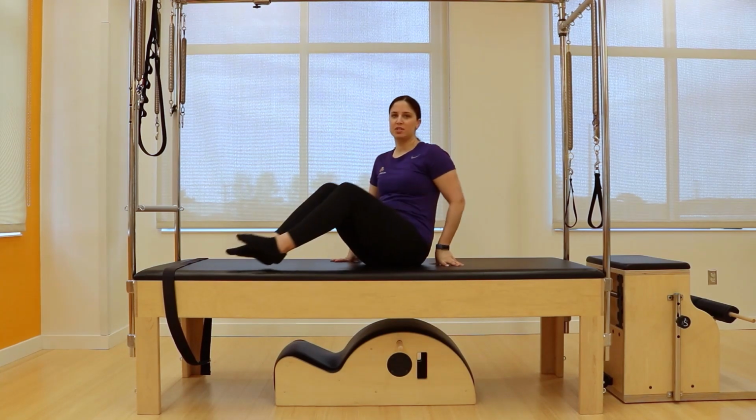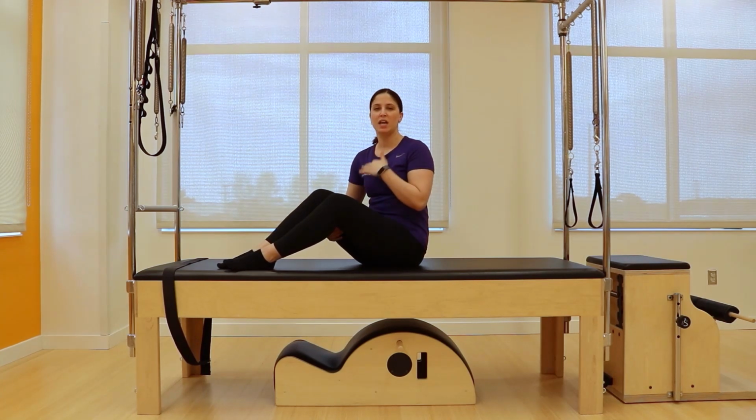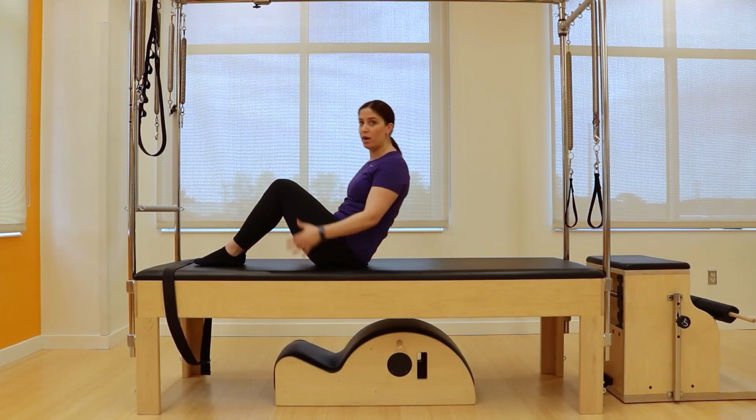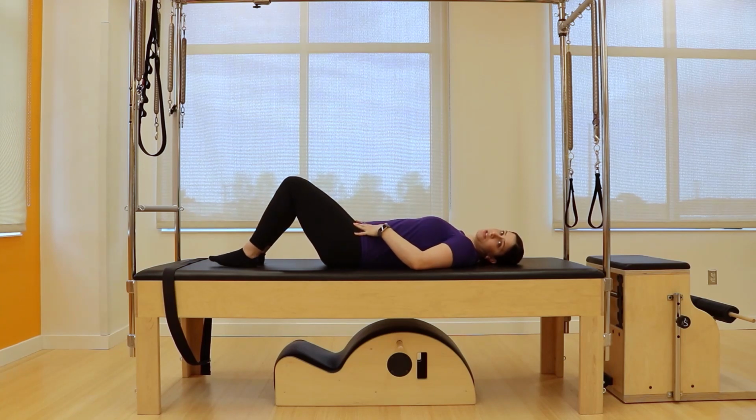The very first principle we're going to talk about today is breathing. Breathing is so important for everything you do in daily life, and it can also help exercises become easier or sometimes challenge them depending on the way you're breathing. So what I'd like you to do is find a mat on the floor, and I want you to come down to your back, okay? The very first exercise that we'll be working on is called a pelvic clock. I want to teach you how to find your neutral pelvis first, and then we'll go into the exercise.